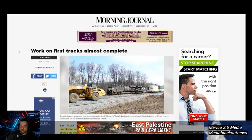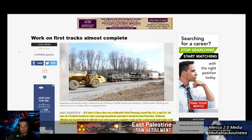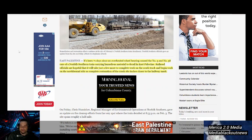Let's see here. The work on the first tracks is almost complete. Now, I find this interesting because the longer this goes on, the more information comes out. This is what I find interesting. It's been 71 days since an overheated wheel bearing caused the number 3 and number 38 cars of Norfolk Southern train carrying hazardous materials to derail in East Palestine.